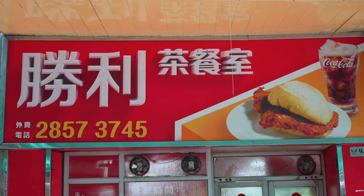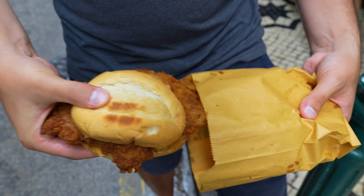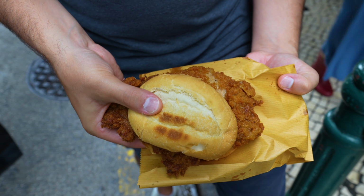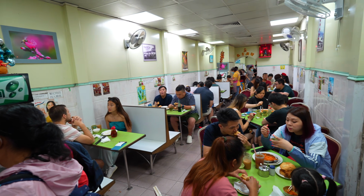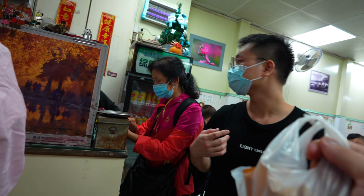So my first stop is this place right behind me. It's called Sing Lei Cha Chan Tang, and they're famous for their pork chop bun, which is one of the quintessential street foods you must try here in Macau. The restaurant's packed, so I just got it for takeaway, and you can see already the Portuguese influence here.